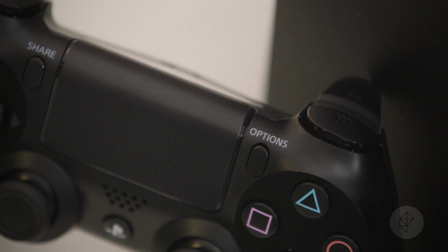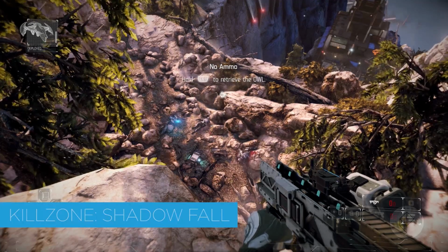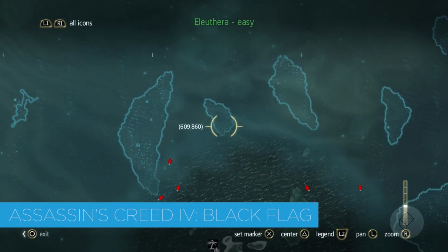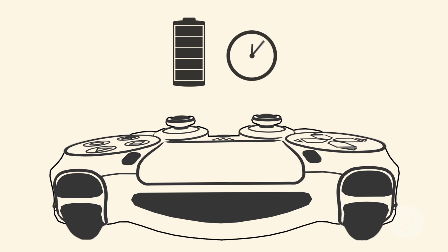There are some minor issues. The new options and share buttons are awkwardly placed. The new touchpad works well for certain functions, like selecting weapon modes in KILLZONE Shadowfall, but it proved a poor mouse substitute in Assassin's Creed 4's map screen. Our biggest complaint? At around 7 to 8 hours per charge, the DualShock 4's battery has just a fraction of its predecessor's lifespan.